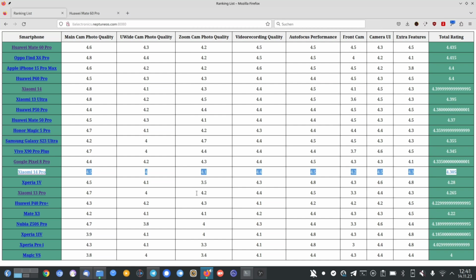I find it also, again, a little bit too noisy sometimes, and sometimes a little bit too blurry. I think they still have to optimize and tweak the software there a little bit on the 14 Pro, like I said. Video recording quality is the same there, and the same goes for autofocus, and they made a huge jump in terms of front-facing camera. For sure, HDR is working a lot better than on the 13 Pro. And the camera UI is also slightly better. There we have more features and functions on the 14 Pro, and the extra features are basically the same.